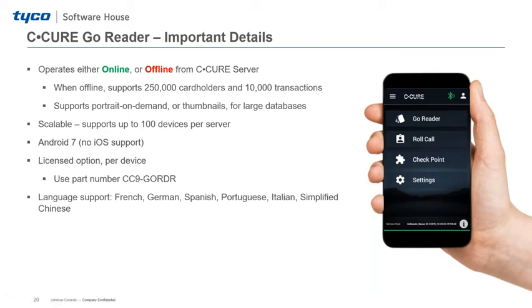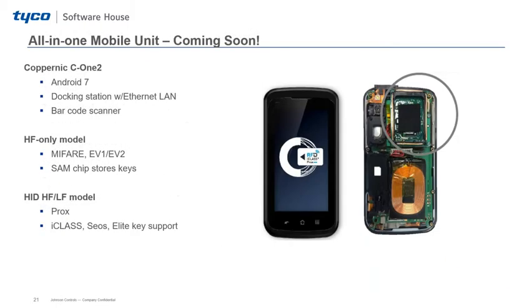I mentioned we have some new hardware coming out. The two-piece unit works out great for transportation, but in other cases, people have told us, hey, look, give me a single thing to hold. I don't want to have these two pieces, these two things to charge. So we have a new hardware platform coming out within the next 2 months.